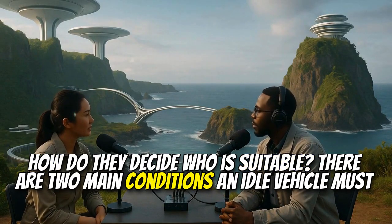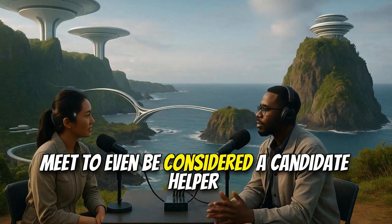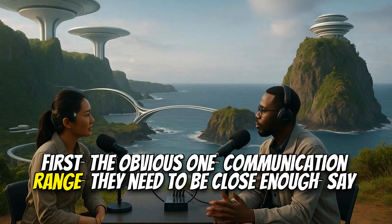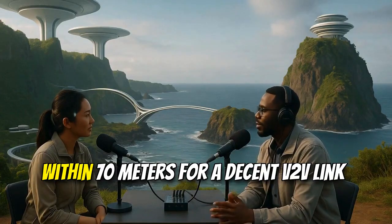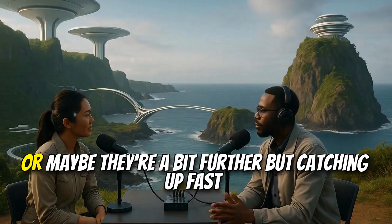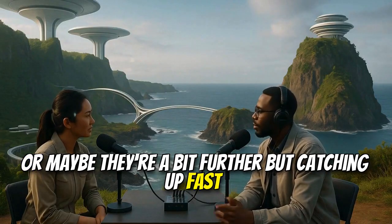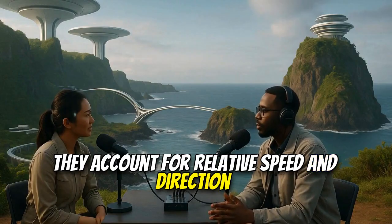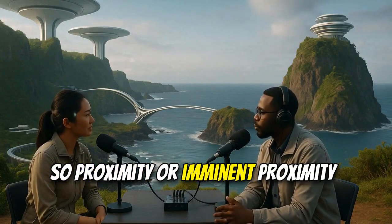There are two main conditions an idle vehicle must meet to even be considered a candidate helper. First, the obvious one, communication range. They need to be close enough, say within 70 meters, for a decent V2V link. Or maybe they're a bit further but catching up fast. If the potential helper behind you is faster, the communication window is opening, so it might still be viable. They account for relative speed and direction. Clever. So proximity or imminent proximity.